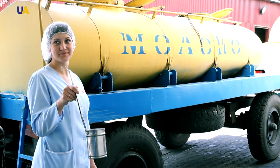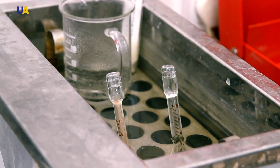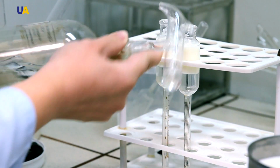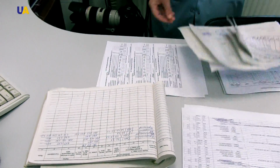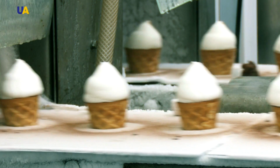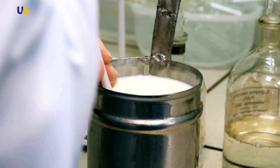The main ingredient of any ice cream is milk. The taste and the duration of storage of ice cream depend on the quality, freshness and naturalness of the milk. The company uses only natural milk raw materials. In order to preserve it and ensure its freshness, a clear compliance with all standards is necessary. However, ice cream obtains a certain unique taste.